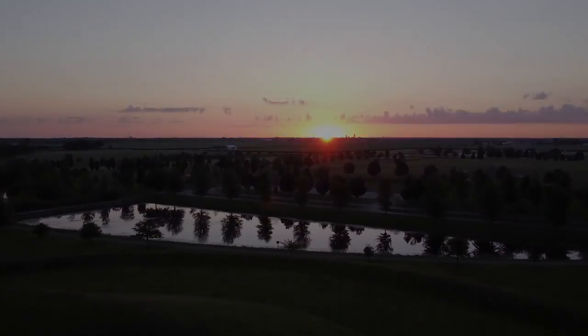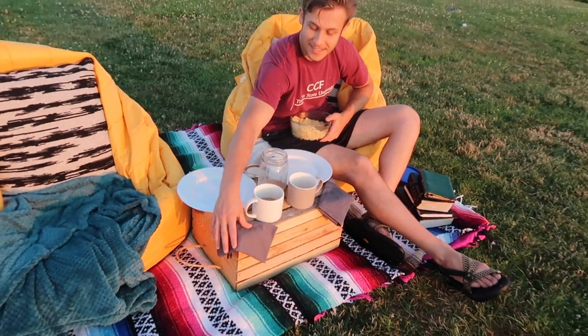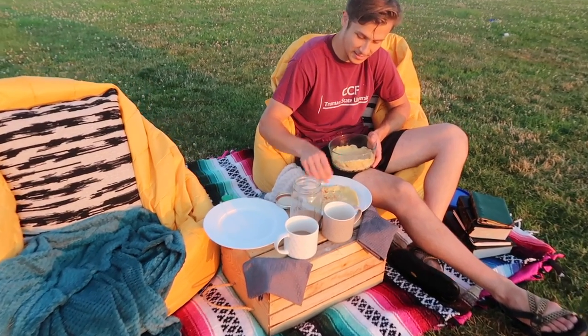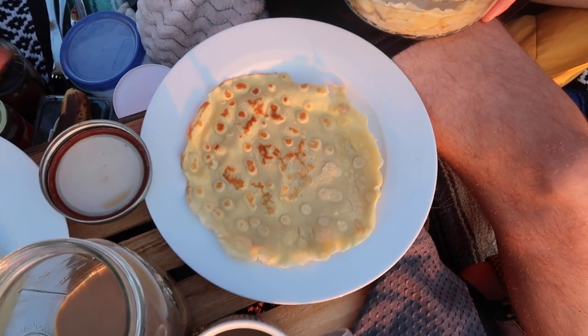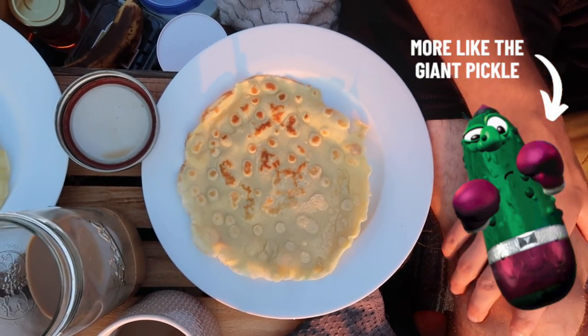So here's our little setup. We've got our table, our coffee, our plate. I think it's looking pretty cute. I think so. And look at these marvelous crepes that Thomas made. Well, that one's the worst one I made. It's really speckled because I dribbled the last few drops. I think it looks like Larry the Cucumber.